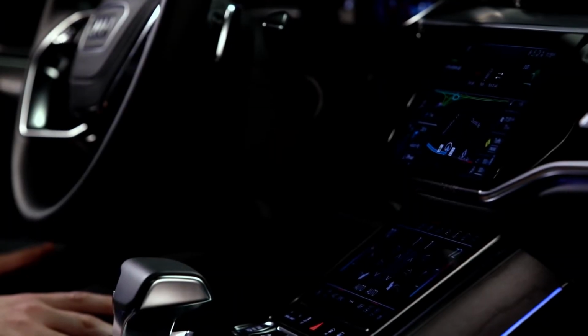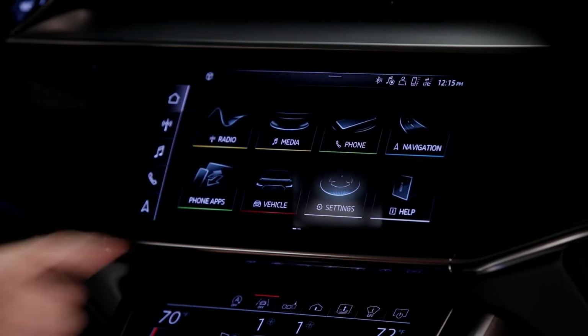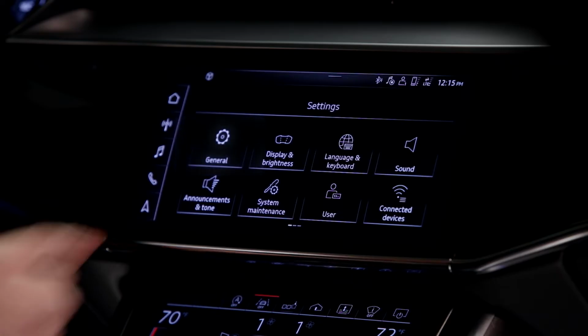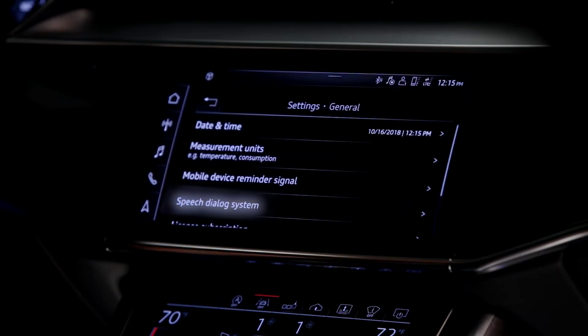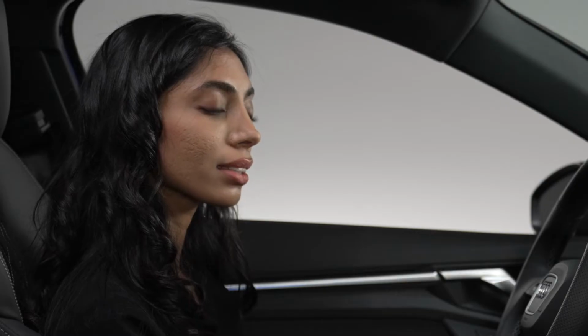Commands must be given after an announcement prompt. This can be overridden by selecting Settings, then General, Speech Dialogue System, and Allow commands during voice output. When this function is turned on, a command may be spoken during a prompt.